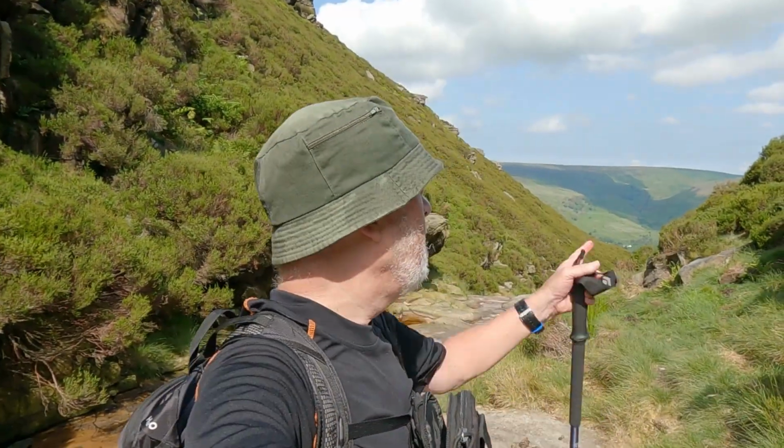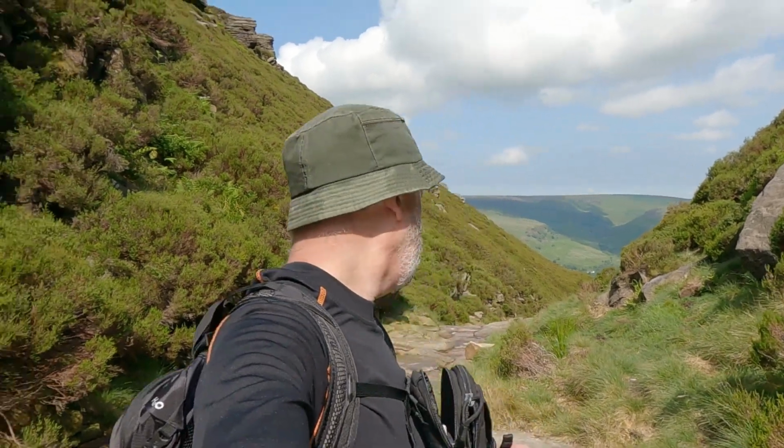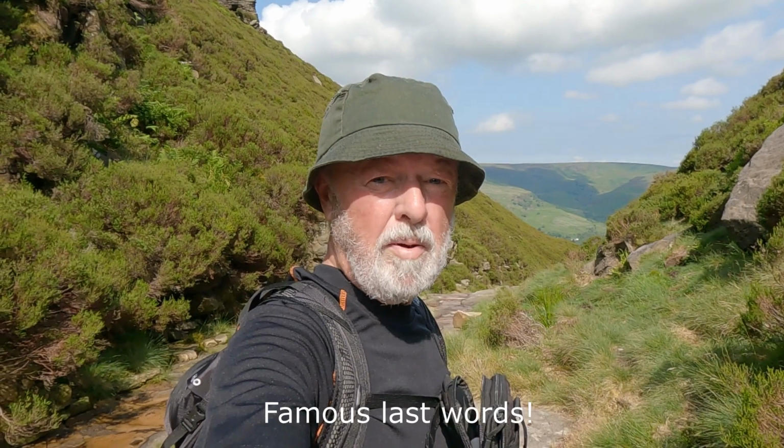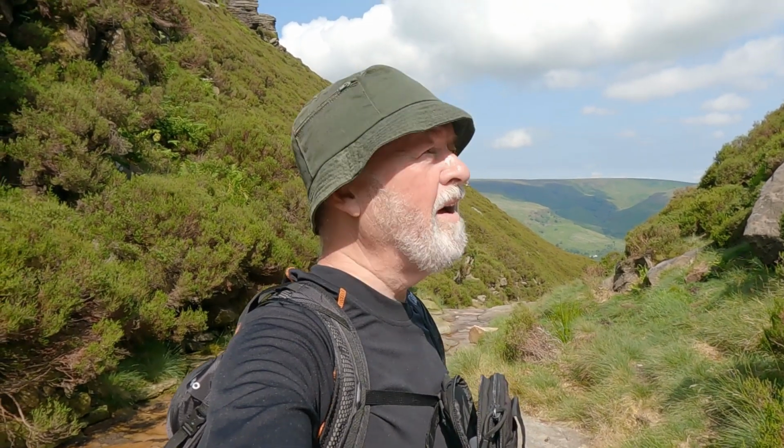Right, that little pathway has just dropped me down into the gorge again, and there's a little rock wall in front of me, but you can get round beside it, or there's a route that I can see just to one edge of it. Doesn't look like there's anything too difficult from here on in, and probably only about 200 metres till we're at the top. So yeah, onwards and upwards.